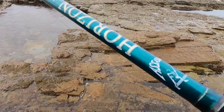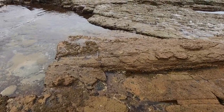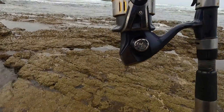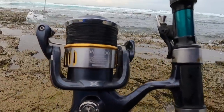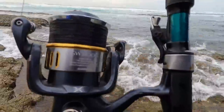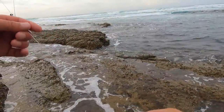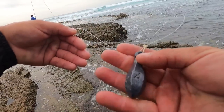We're fishing light tackle. I'm fishing the Horizon medium, a 0 to 4 ounce, and a Twin Power 10,000 with a 14,000 spool. Got 20 pound braid on here, 20 pound JDB DNA, a little 80 pound leader, and a 5.5 hook snoot. Fixed trace, obviously, because you don't want to get stuck in the rocks.